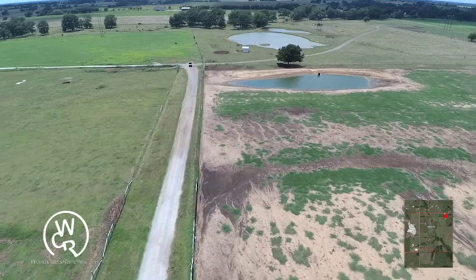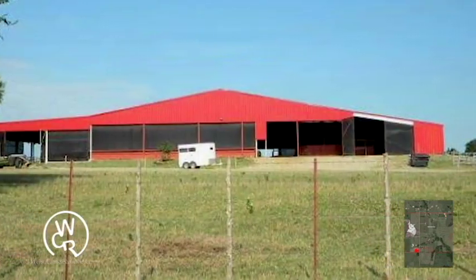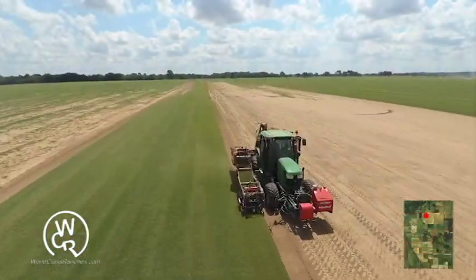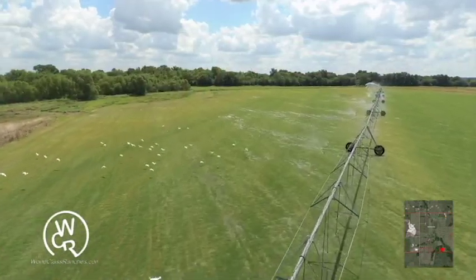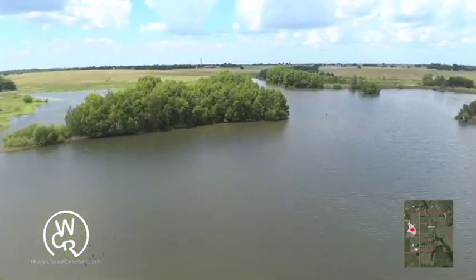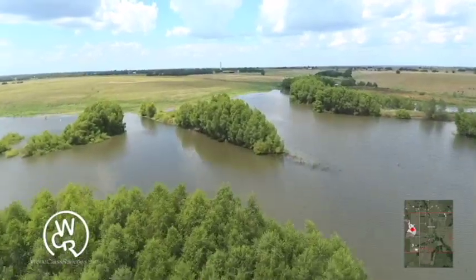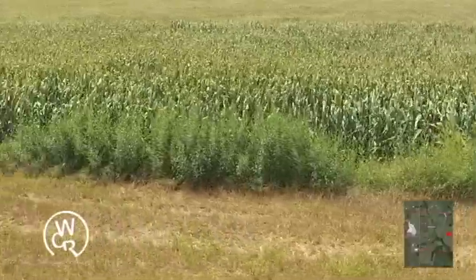This property features approximately 3,750 acres of multiple income-producing entities, including the Crossfire Ranch, an indoor arena, elite sod farm, and a feedlot. The owners have developed each section of the property to produce at its highest level based on the effective use of the amenities that nature has provided while protecting the environment. The home place has a deep 30 surface acre lake that irrigates the corn and sorghum crops.